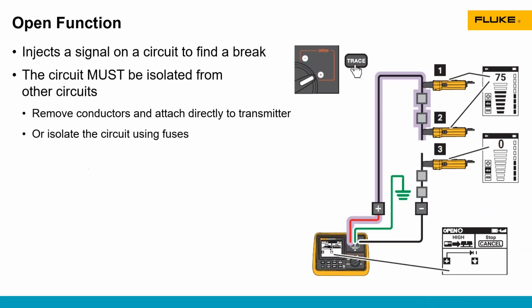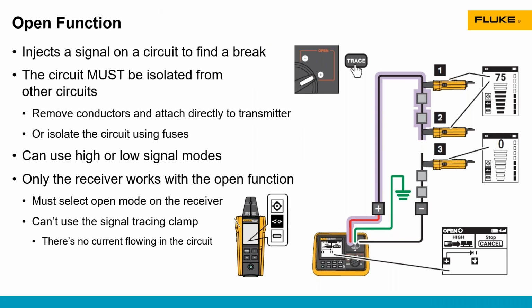The third function is an open function. It's very common to get breaks in circuits in solar arrays that I can find either with voltage testing, looking for open circuit voltage or lack of open circuit voltage in this case, or with aerial thermography. Once I've found that I have a circuit with a break, it can be challenging to find where the actual break in the circuit is. So the open function, again, injects a signal into a circuit that's been isolated to find a break in the circuit. We can use the receiver to trace the signal through the system, and when the signal stops, that's where the break is, and then we can repair that and get that string back online.